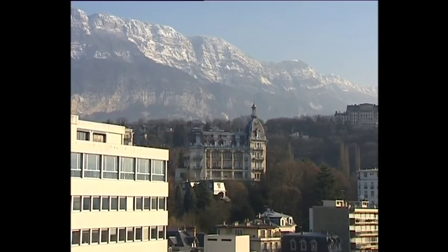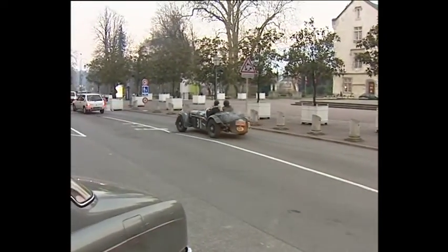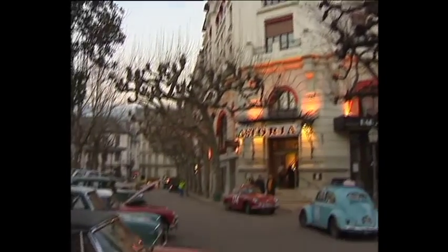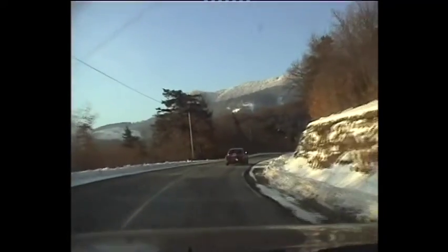As night falls after the long concentration run, competitors hear reports from tomorrow's mountain loop of hard ice and fresh snow. The toughest winter challenge is about to live up to its name. The route of leg two of the rally starts with one of the great names from Monte Carlo history, the Col du Granier, before turning left into the maze of small roads round Albertville. Today we'll test the skills of the very best crews.